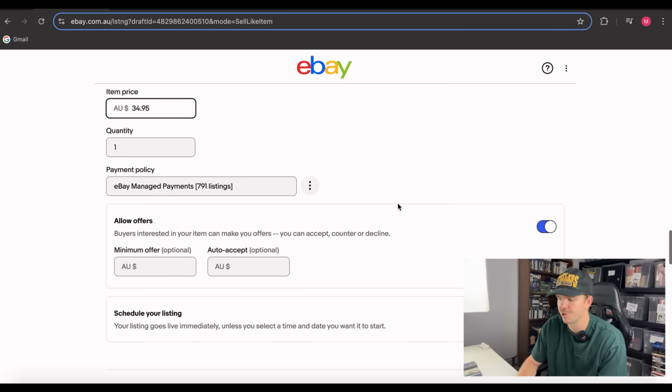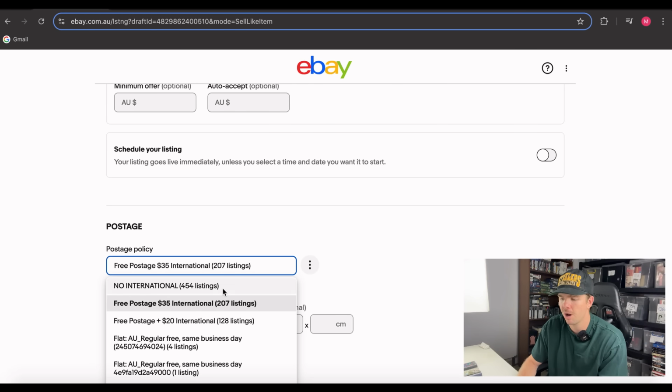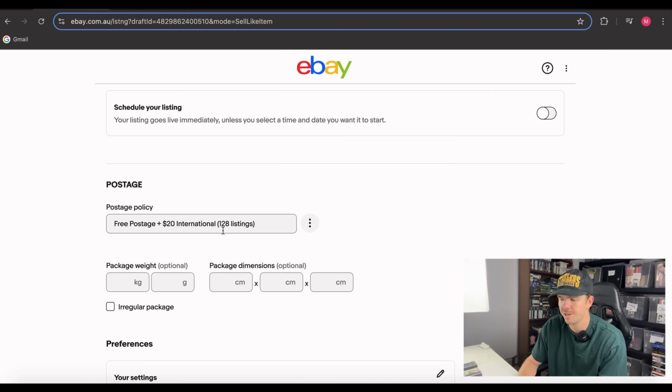We're going to allow offers as well. That's going to be turned on over on the right-hand side. We're not going to schedule our listing, and our postage policy, I'm going to go ahead and swap this over to a $20 international shipping rate. Now for this, you will have the option to select which postage service you want to use.